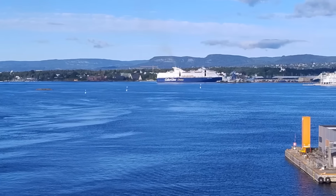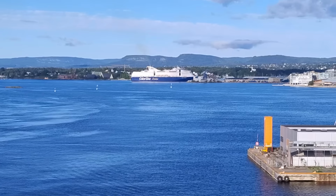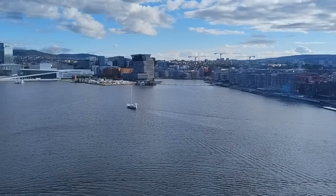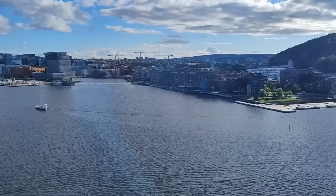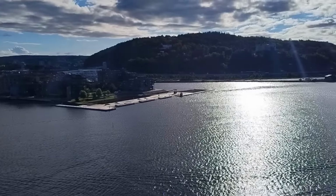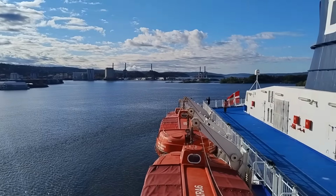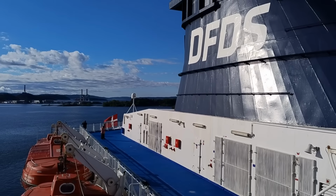In the distance, you can see the dock of the Colour Fantasy. However, this is a much further distance from central Oslo and probably not ideal for walking. The DFDS terminal, however, is right in the heart of the city centre. One final look at the ship's funnel before saying goodbye to her, for now.